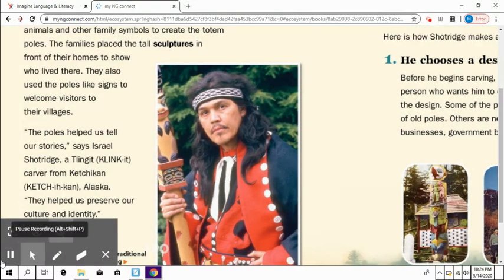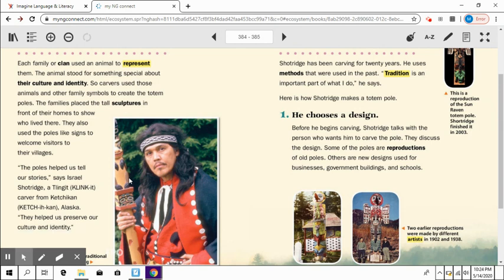I want you to take a minute, and just think about an animal that might be special for you, for your family. Maybe you and your family are brave, so a lion might represent you. Maybe the ocean is really important to you, so you might choose a fish or a dolphin. Okay? Each family had their own special animal and their own special story to tell about what is important to them, and the totem poles helped them do that.